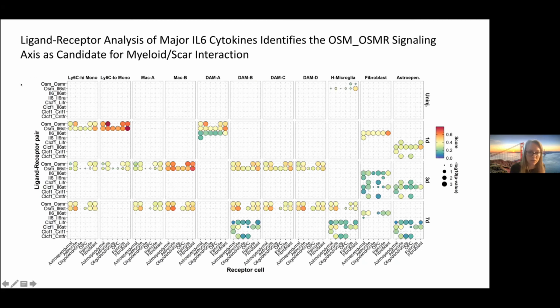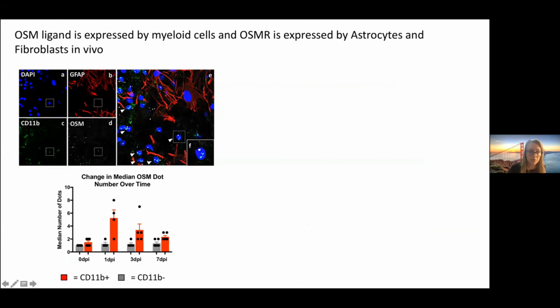The first step here is to stain for some of the protein and look to see if this is actually present in our tissue. So again, we went back to the in situ hybridization immunohistochemistry method. We first looked at the oncostatin ligand here. Just to orient everybody, we have our GFAP to mark the lesion site. We use CD11B as a marker for myeloid cells, and then this is the oncostatin M. The CD11B and oncostatin M are in situ, which is why they appear as dots here, mRNA transcripts, and then the GFAP is done by immunohistochemistry.